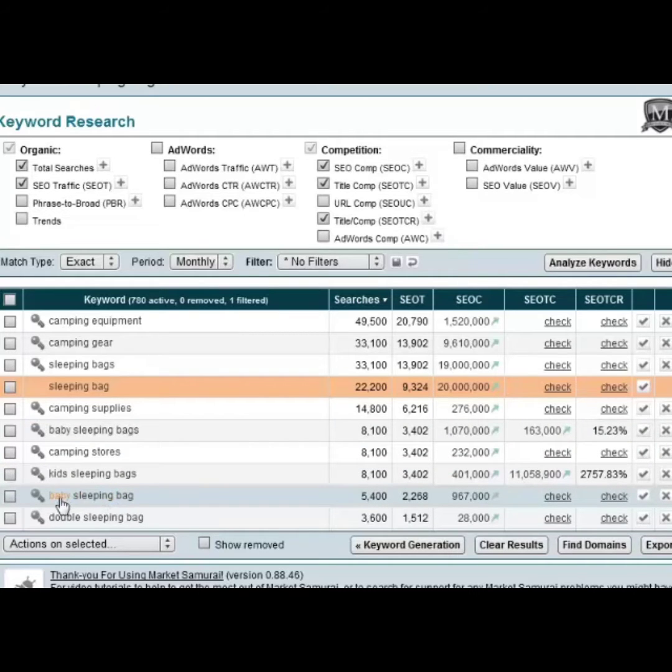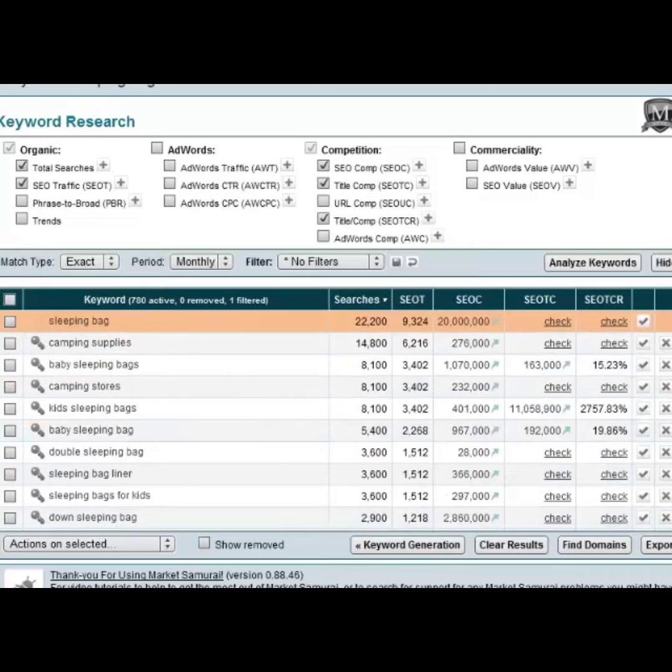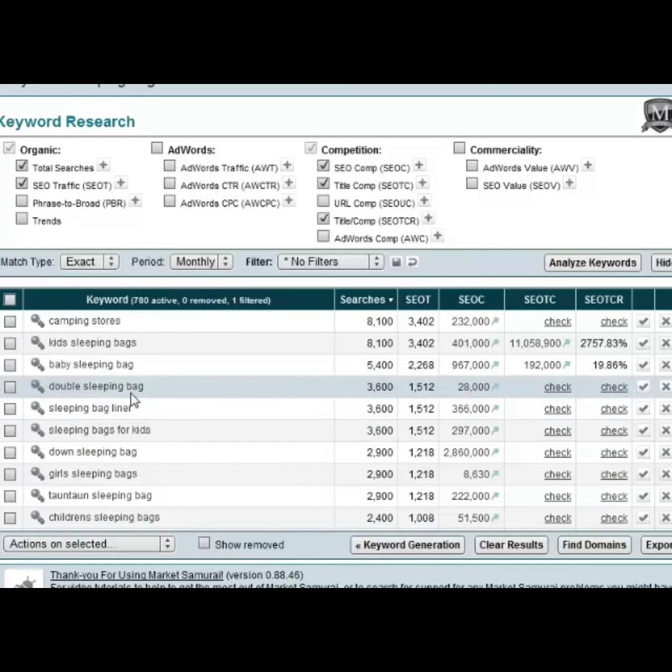We have baby sleeping bag, so that has no plural on it. Let me check that one. That one's got a little more competition and less traffic. So again, baby sleeping bags is still looking like a pretty good one. Let's keep looking. We have a double sleeping bag, very low amount of competition, and only 40,000 websites are using that. So another very good one.